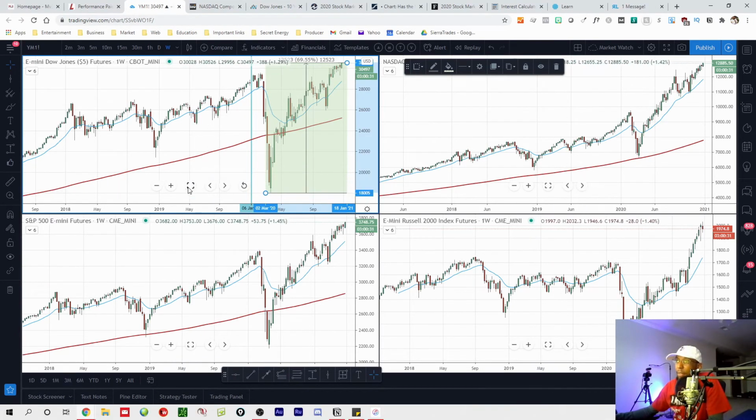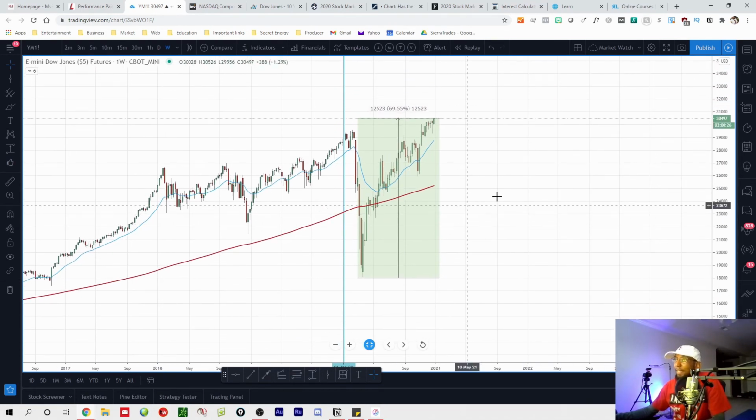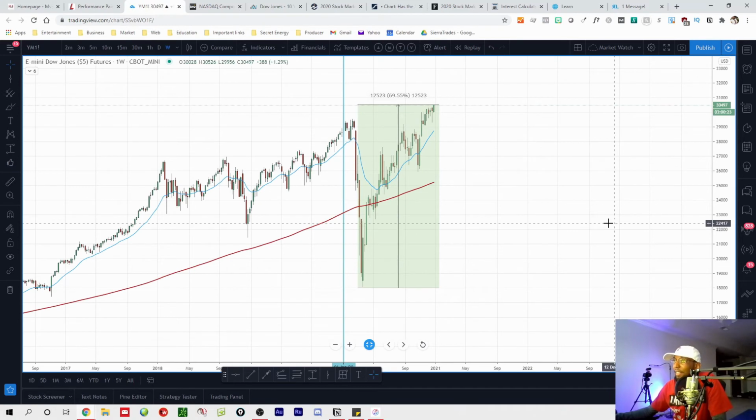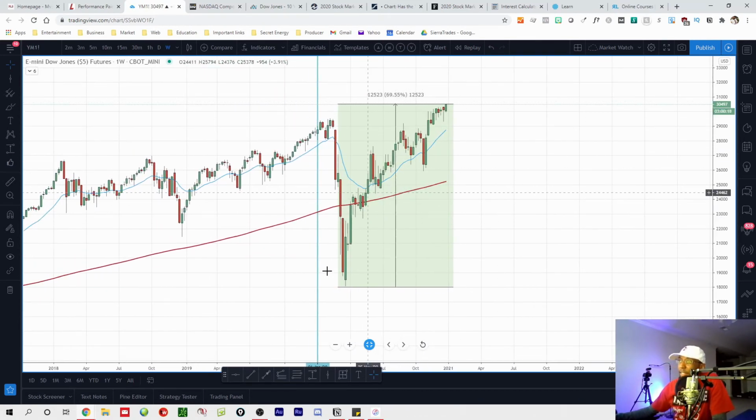So I'm going to open this up, put it in the center, make a couple of adjustments. If we just focus on this, from top to bottom, it's not perfect, of course, but this is over 69% of a change here. So within this, there have been a lot of opportunities to make a lot of money, right? This has been the most volatile year that I have seen personally.